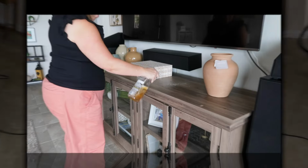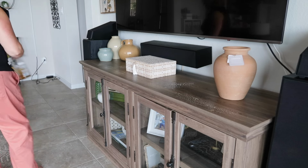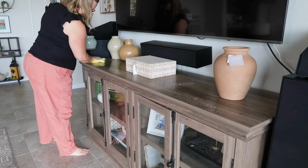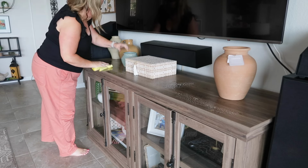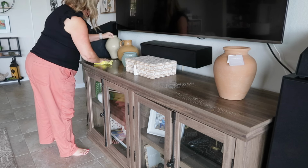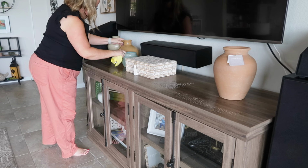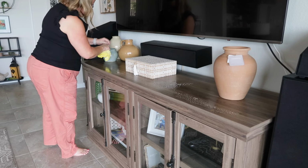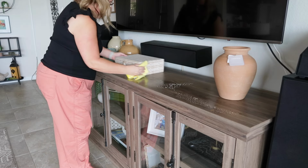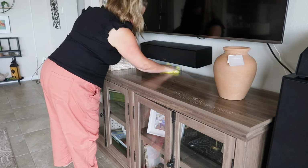Okay, before I get underneath this cabinet, I'm going to use my Method Daily Wood Cleaner, and I'm going to clean the tops of it. So I like to first use my duster up high and bring all the dust down. Then I like to use my vacuum and vacuum up as much as I can. Then I like to go back with a wet cloth, or like I'm using today, my Daily Method Cleaner.